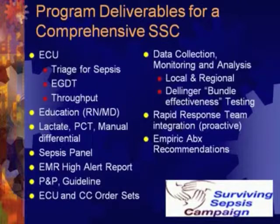We have an EMR high alert report that the rapid response nurse actually looks at, and I'll show you an example of that in a moment, and a very good, strong policy, procedure, and guideline for the entire initiative. The ED or ECU and critical care order sets, as well as a med-surg order set, and data collection, monitoring, analysis, looking at local, regional data comparisons, and then looking at your 6 and 24-hour bundle effectiveness testing. We do have the rapid response team that's fully integrated. It's a proactive initiative. They actually seek out infected patients and those that have a positive sepsis screen, and then you have to look at their empiric antibiotics recommendations.